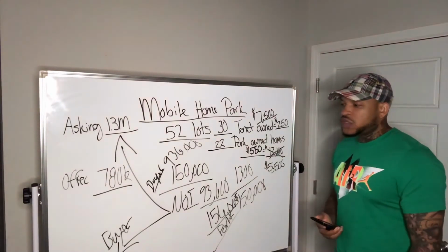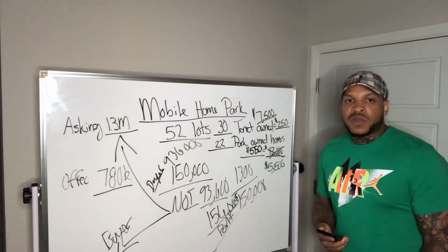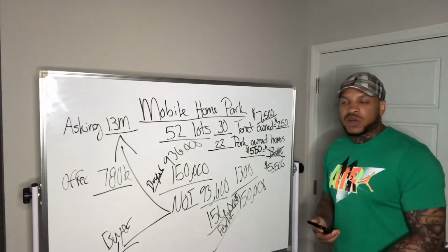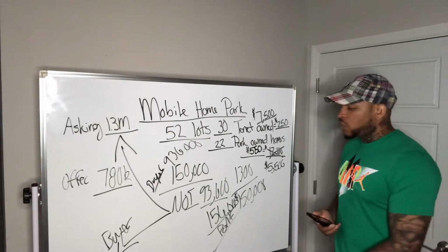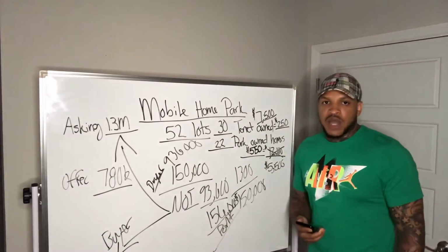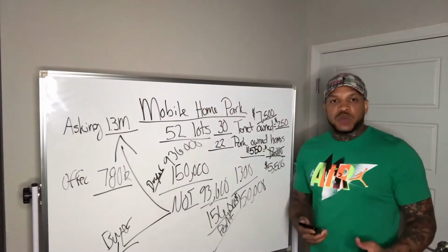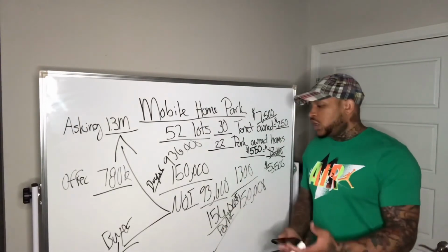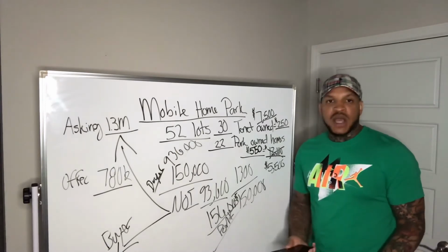Now your buyer comes in and says, Marcus, this is around a 10 cap. Yes, it is based off the lot rents. I'm not going off rentals, I'm going basically off lot rents. Yes, at a 10 cap, you will be roughly at $936,000. So the spread between what you got under contract for and what you're going to have it under contract with the buyer for is $156,000.